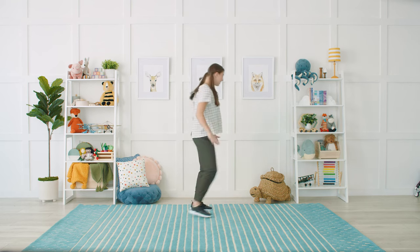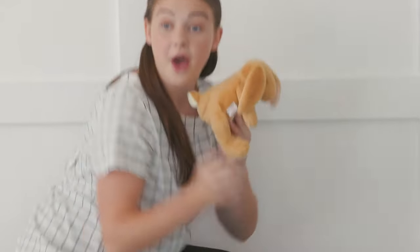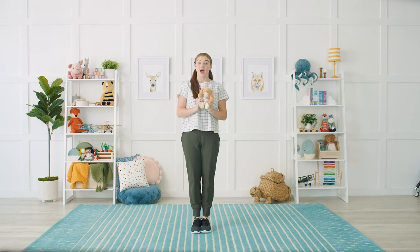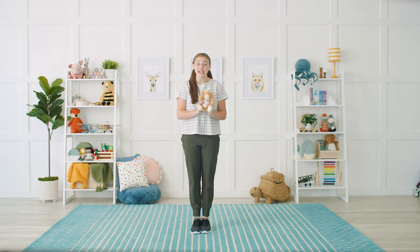Now it's time to see what's in the basket. Come with me, let's see. What do you think it is? We've got a hare, just like in our story. Did you know that hares are nocturnal? Being nocturnal means that you're awake at night and sleeping during the day.